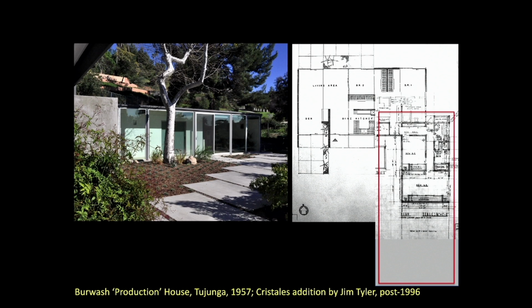What Jim Tyler did was to extend the house down, taking the old, or the second carport, which had been at the bottom of the first Pierre extension, and converting it into accommodation. And you can see in this photograph the glazing that goes all the way down there, 3 extra bays of glazing for that new room.